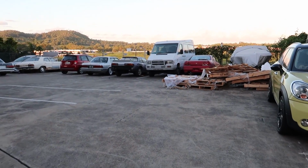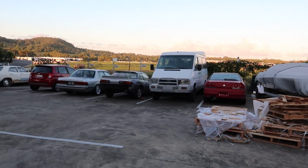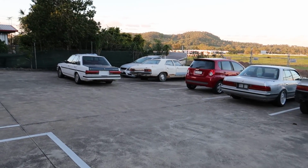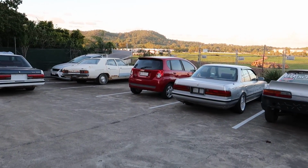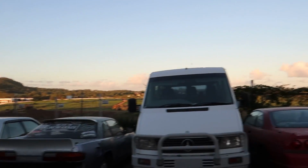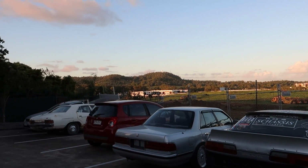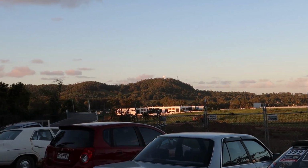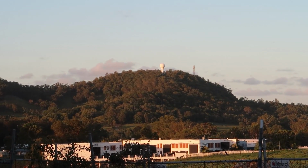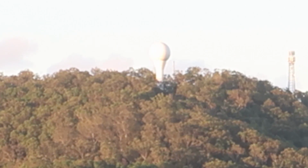We have some cars hiding down the back here. We've got an R33, S13, Cressy, old school Ford, another Cressy. And that's about it of interest, I suppose. So I'm doing that thing where I get distracted again. The sun's going down, and we got this weird little thing on top of the hill up here. It looks like a golf ball. I think it's like a weather thing though. Wow, the zoom on this is nuts.